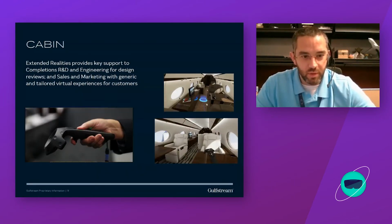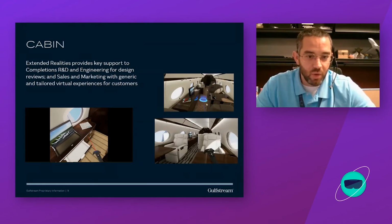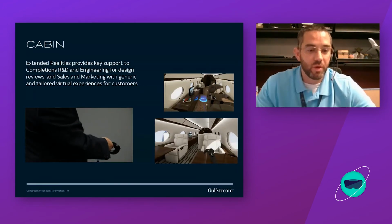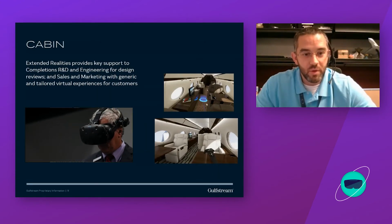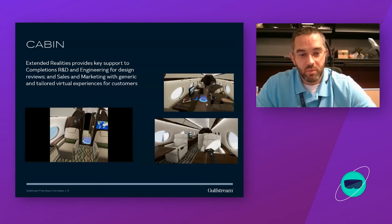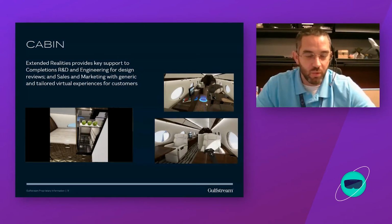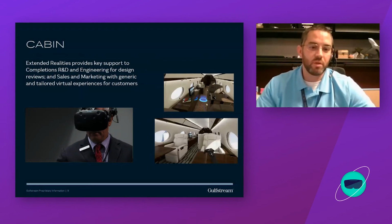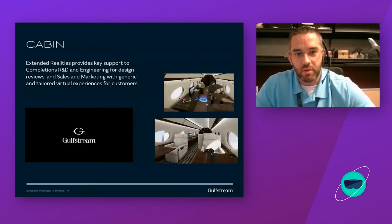While we're showing the finished products, we've used the VR headsets quite often with our preliminary design team. Being able to go into an experience or a design that has never even been created yet and see it in a one-to-one scale and walk around the aircraft, go inside the aircraft has been a huge help for our engineers and management to understand new and novel ideas and concepts.